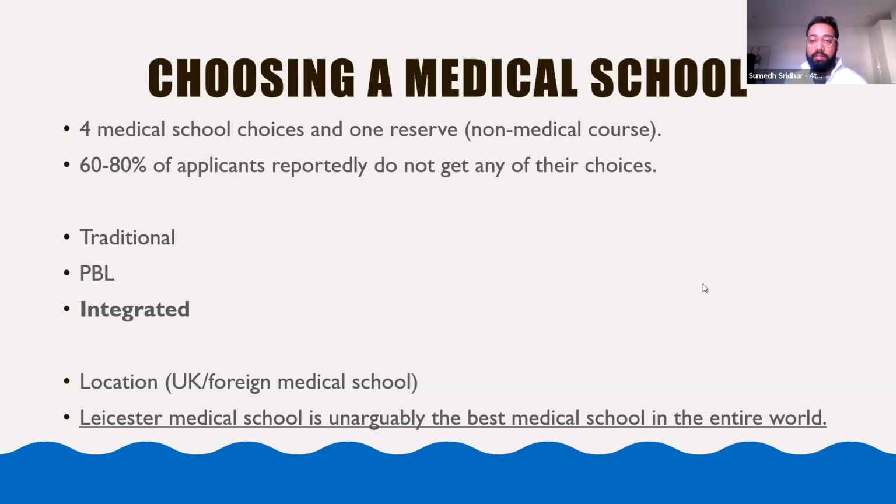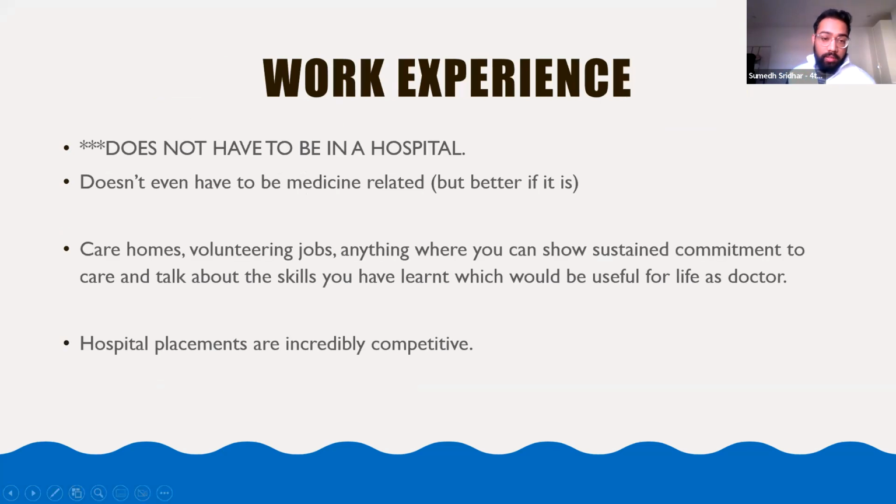But yes, Leicester Medical School is unarguably the best medical school in the entire world. Obviously, I'm going to say that because I'm a Leicester student. But feel free to come here for the open days. That's also worth doing, looking up university open days and putting them on your calendar. Come down to the uni open days. You can see the campus, you can meet students and lecturers, and you can see what it's about. So that's another good way to start thinking about which university you want to apply to.